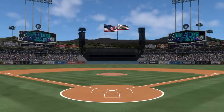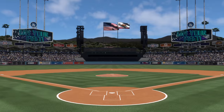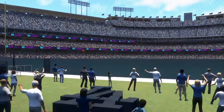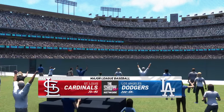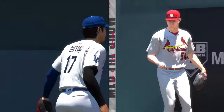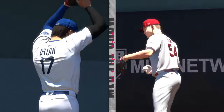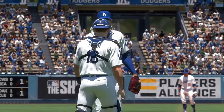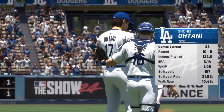To Dodger Stadium. We've got baseball on the show. It's the St. Louis Cardinals taking on the Los Angeles Dodgers. First pitch coming your way next. Just about set to go now.